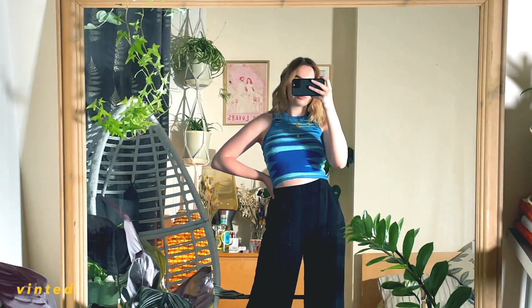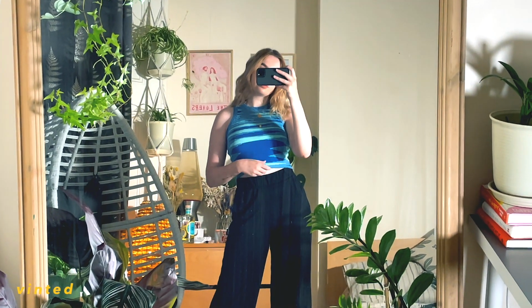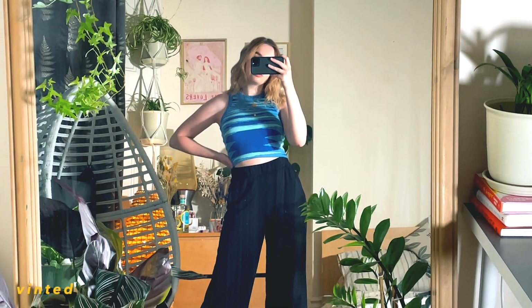I love it. Then the next thing I've got is this knitted top, which I've seen on quite a lot of sites. I've seen it on Amazon, I've seen it on, I think it's been on like Shein and things like that, but I got it from Vinted and I wanted to make sure I got it from someone who'd bought it for their wardrobe and then is just selling it on because they're done with it, rather than someone who's buying it to sell on, if that makes sense.